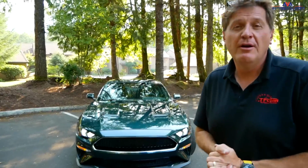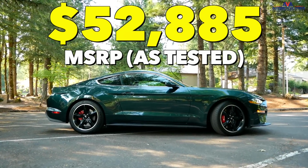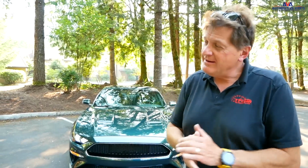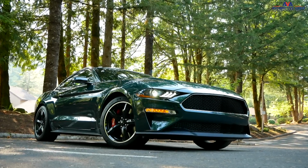This is a brand new Ford Mustang Bullitt, and it is basically a $35,000 Ford GT that you can buy for $53,000. If that sounds a little confusing, well, it is confusing, and that's why I've got Matt Moran from Matt Moran Motoring to help me understand why you'd want to pay so much for this vehicle. Because dude, not only are you a popular YouTuber, but you just bought one of these. I did, I love it, man. All right, so coming up right now, Matt's gonna try to educate me as to why that car is worth $53K.